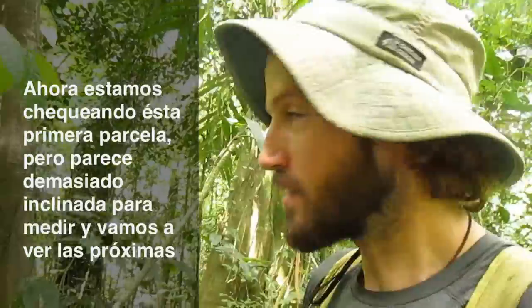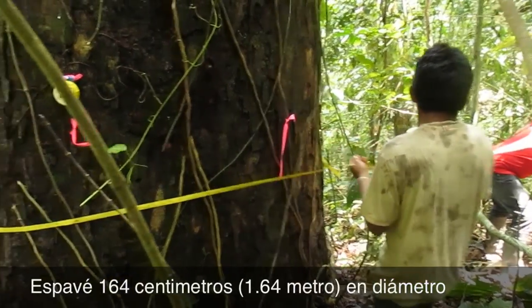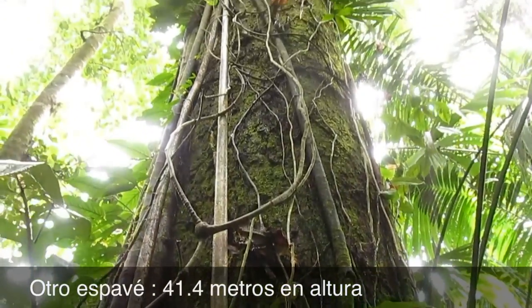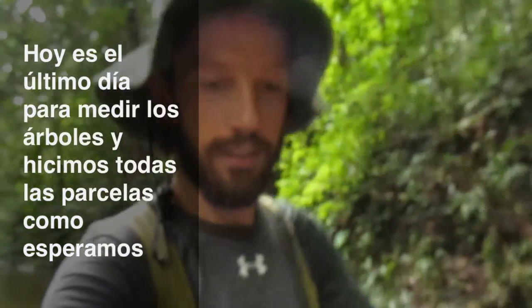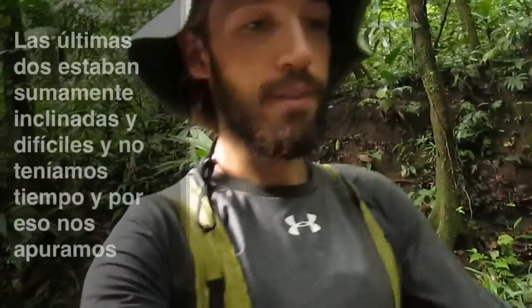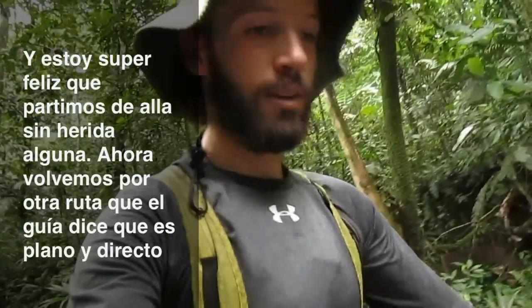So that was all pretty good, and we're just checking out this first parcel. It looks perhaps too steep to measure, so we're going to go check out the next ones. Measuring. We hit every single parcel as we had hoped. The last two were extremely steep and quite difficult. We're very pressed on time, so we went fast. I'm super glad that we all made it out of there with no injuries.